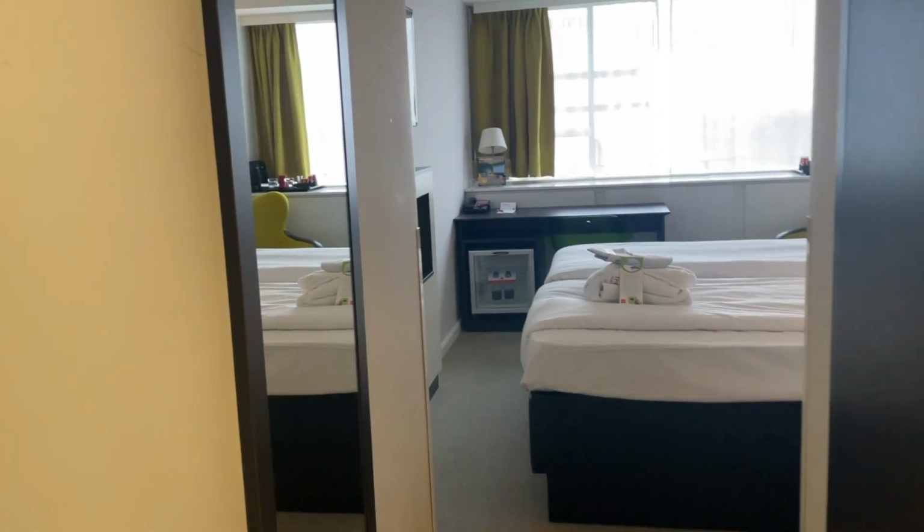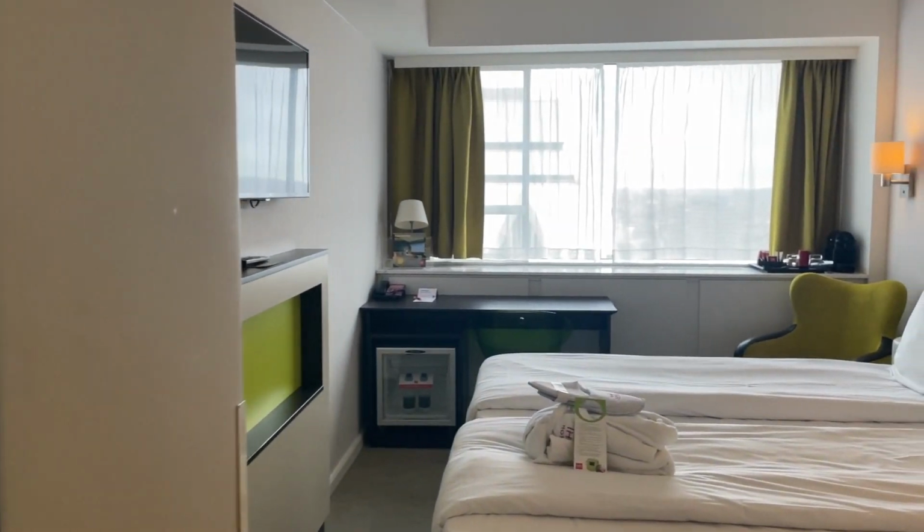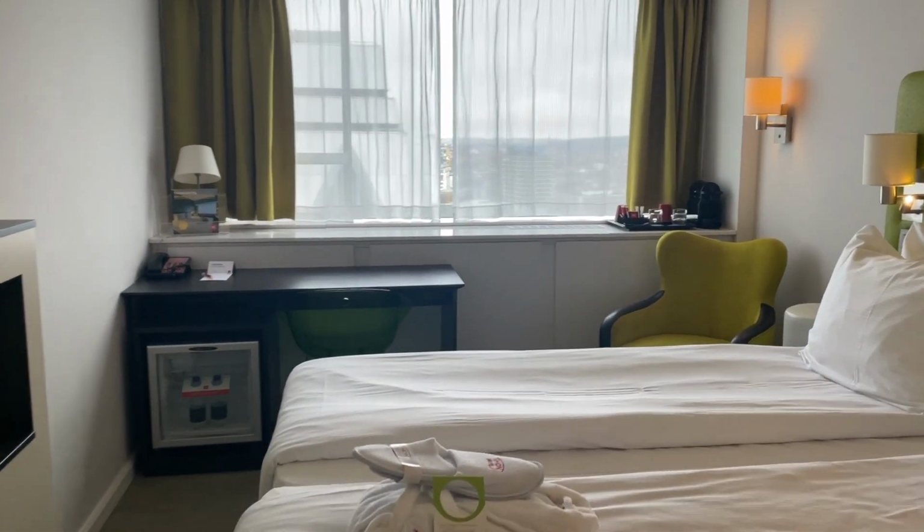Let me show you our room that is located on the 25th floor, where you can enjoy an amazing view of the city.